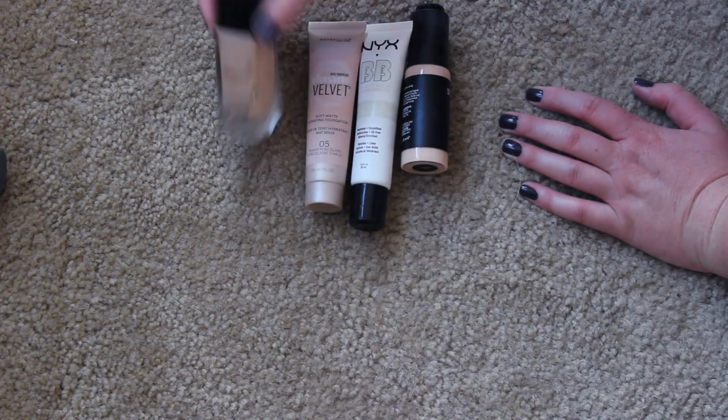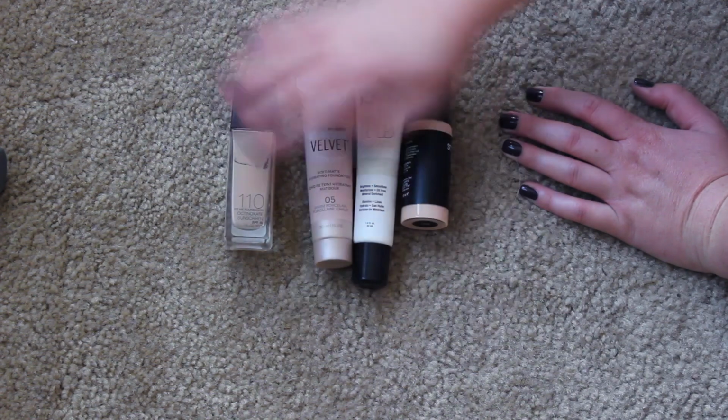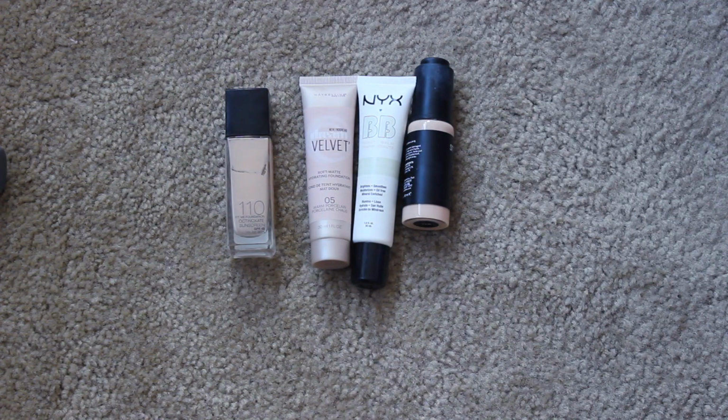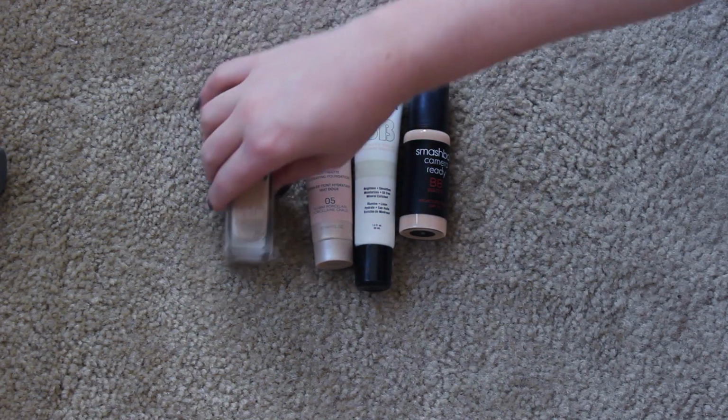We'll see. I am going to keep my Maybelline, what is this even called? Fit Me Foundation. I used to love this. I need to break it back out and see if I still love it, but I loved the color match. I have a really big problem with color matching because of my freckles. My face can look a little bit different than my neck, so when I find a color match that works, I really, really like it. So I'm gonna stick with that one.